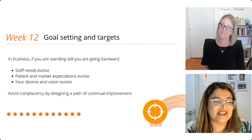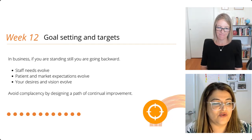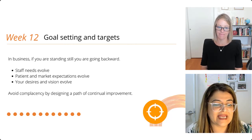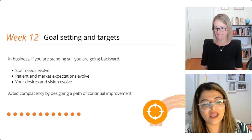So, in business, if you're standing still, you are going backward. Staff needs to evolve. Patient and market expectations evolve. Your desires and vision evolve. Avoid complacency by designing a path of continual improvement.